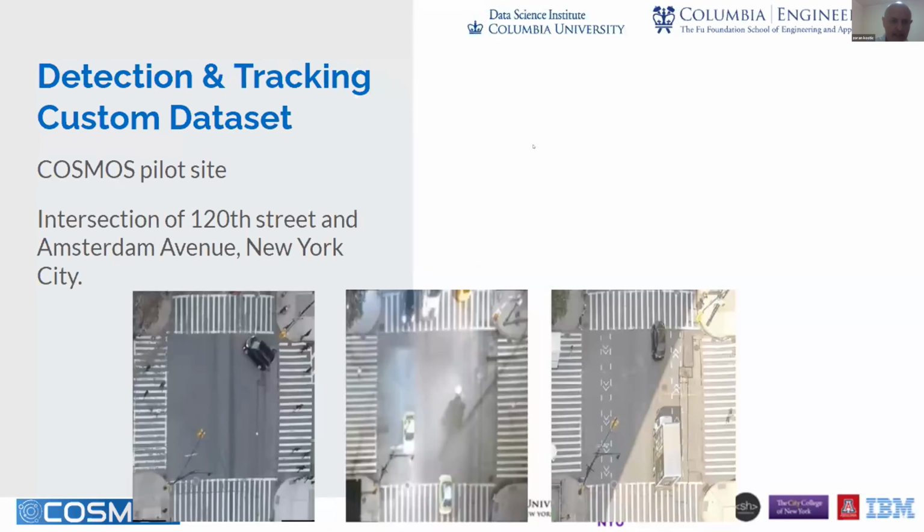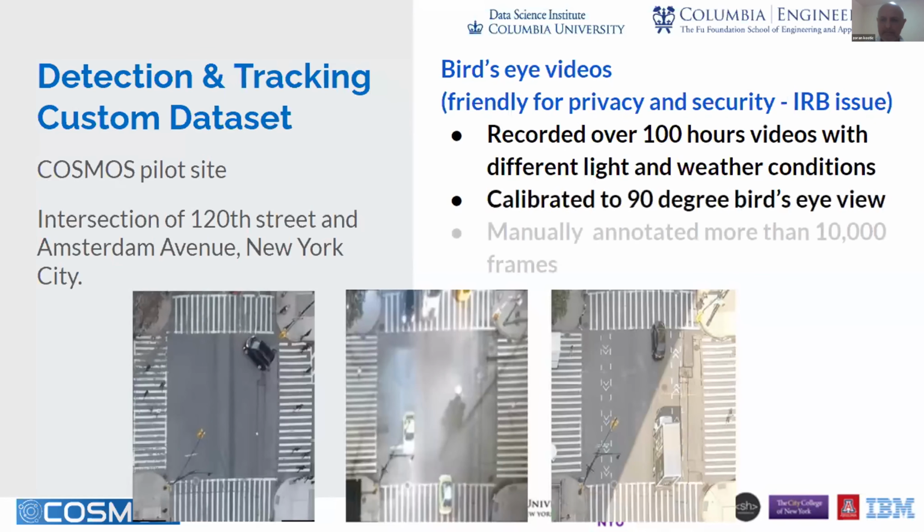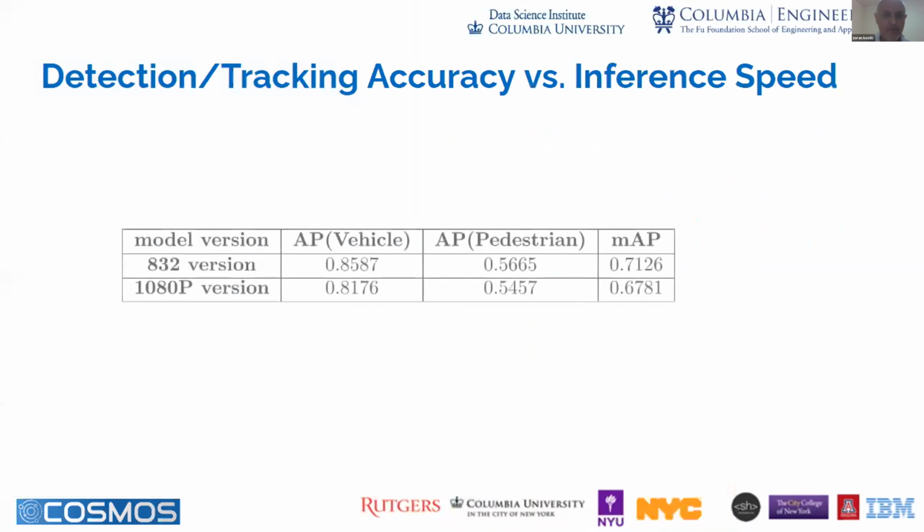This functions pretty well. These experiments were run at the Cosmos pilot site. We've collected more than 10,000, many more than 10,000 frames. Those of you who work in this area would appreciate the fact that to do deep learning, you have to have annotated data. So many hours of work went into annotating the ground truth and training these models such that we would be able to actually detect very small objects. Somebody earlier in the presentations mentioned background subtraction, yet another method that is suitable for this type of application.